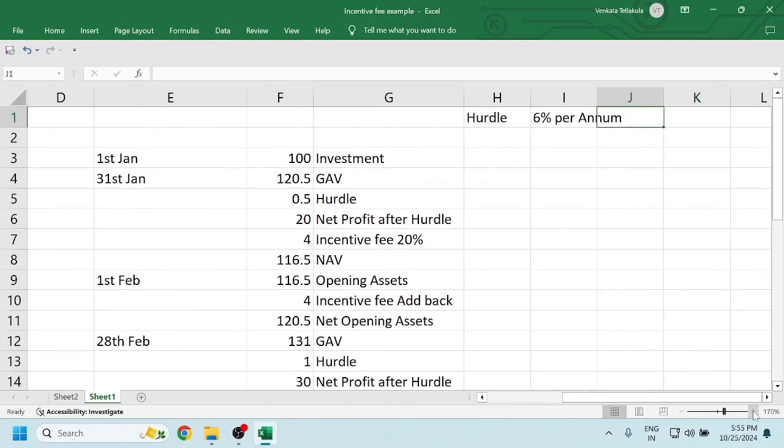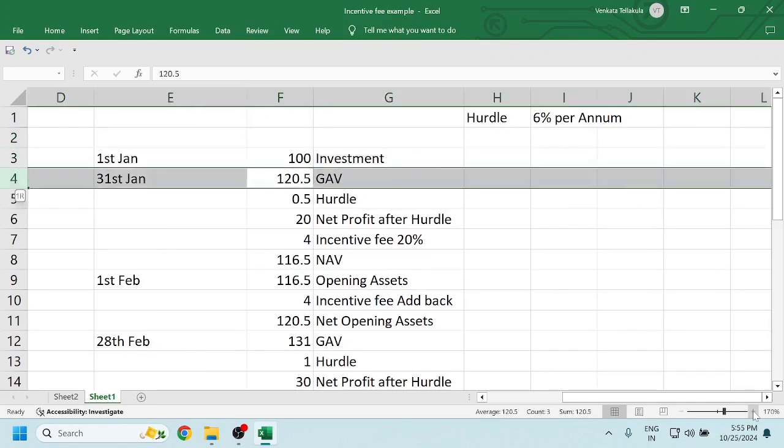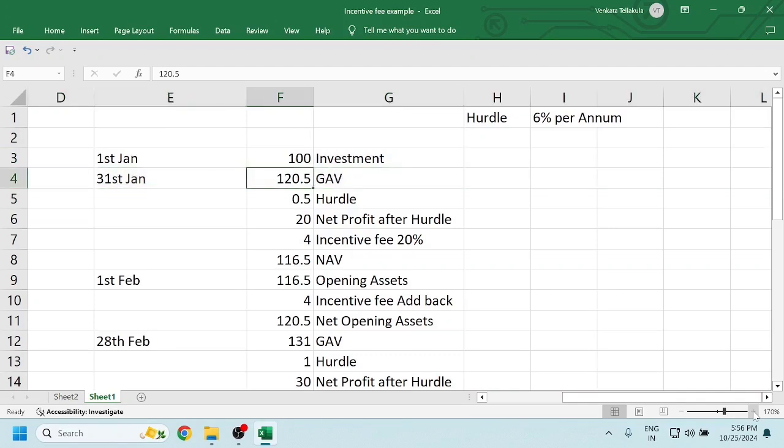Okay, so 6% per annum is the hurdle rate. So you have invested 100 rupees. Let's say the GAV at the first month end is 120.5, and the hurdle amount here is 0.5. So basically 6% multiplied by 100 rupees divided by 12 months. So we are calculating per month, right?